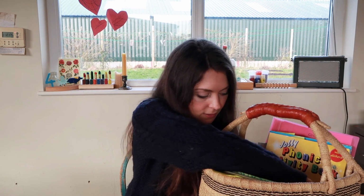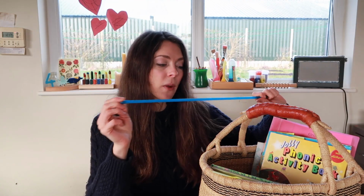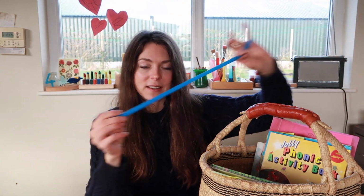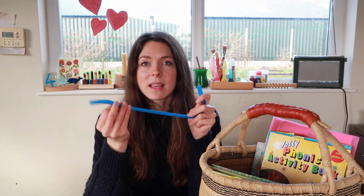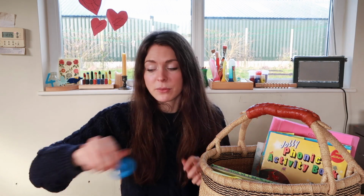Lollipop Sticks. I always have these in our morning basket. They're quite fun to play with, to colour sort, to create shapes with. What else is in here? I've got a sensory toy. This is just like a big stretchy worm-like thing, and because we were studying worms, I thought this was quite fun. And we have a whole packet of these. They're from Amazon, and we had them in our sensory tubs, and they're quite fun for kids when they want to fiddle with something.